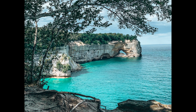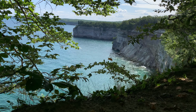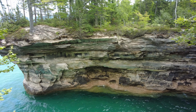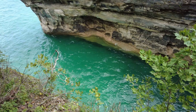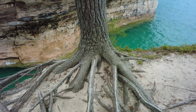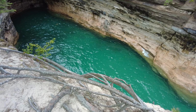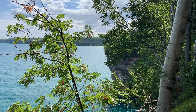I really liked how this birch tree was framing Grand Portal Point in the background. This isn't the most photogenic section of the hike, but it's one of my favorites. There's a deep bay between the cliffs that you hike the perimeter of. Chapel Beach over there.